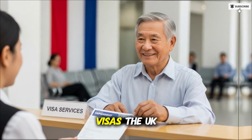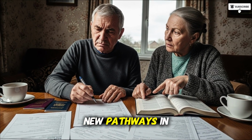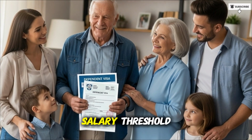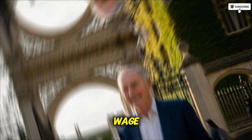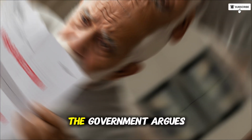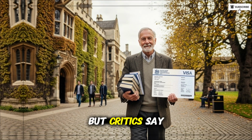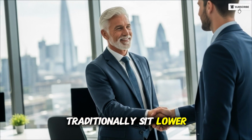Starting with work visas, the UK is tightening eligibility criteria while also opening new pathways in certain sectors. The biggest shift is the rise in the minimum salary threshold. Employers now need to pay skilled workers a higher wage to meet visa requirements. This means that if you're applying under the skilled worker route, your offer must reflect the updated salary levels. The government argues that this will ensure jobs go to highly skilled professionals, but critics say it could price out younger applicants and those in industries where wages traditionally sit lower.